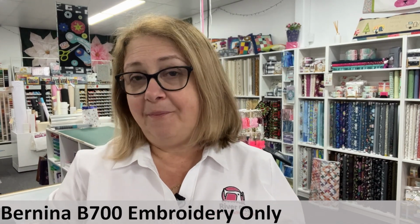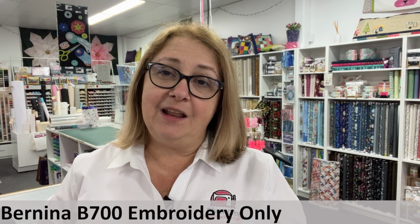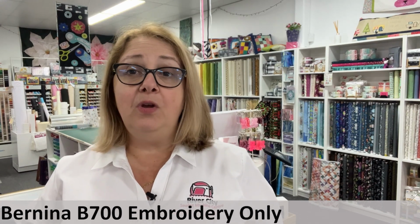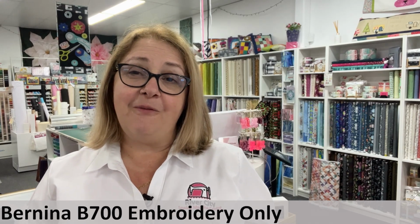So if you're a keen Bernina owner and you would like to get your embroidery machine upgraded, but you don't want to have another sewing and embroidery machine, you just want to do some more embroidery, then why not take a look at this B700. It is quite amazing because we can use the new clamp hoops, the square clamp hoops that come from Bernina, the small and the medium, so that's available as well. So there are all these exciting new machines and machines on offer coming up for the Christmas sales.